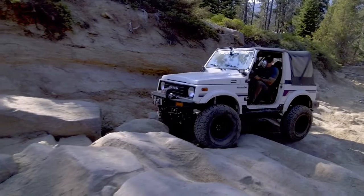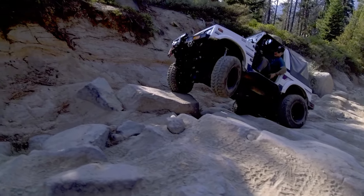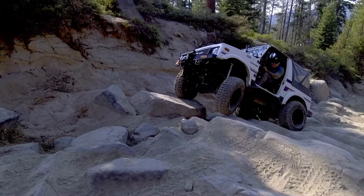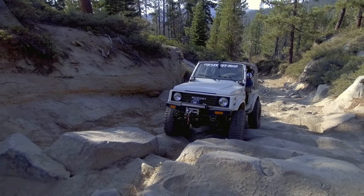Walker Hill is a really fun section. You can typically pick between two lines. One can be challenging, while the other can be easier. Kyle made a great attempt at this obstacle, but decided that it was better to back down and live to fight another day.